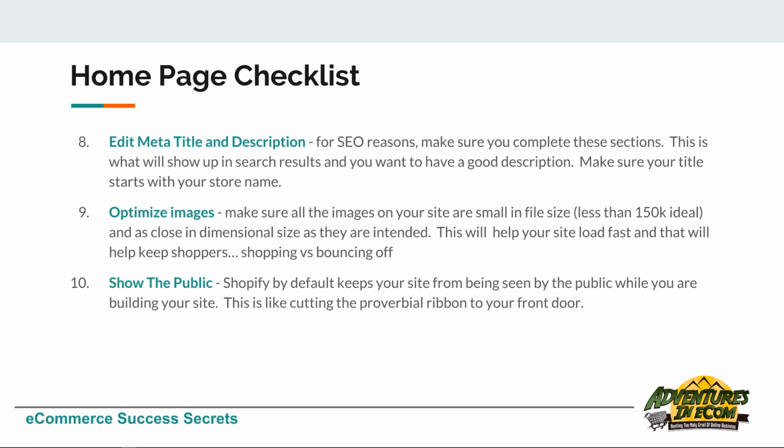Number nine, optimize images. You want to make sure that all the images on your site are small in size. I would try to get them less than 150K. Smaller is better. And then also try to get them as dimensionally close in size as they are intended. This also helps them load fast on your screen, so this keeps shoppers shopping.